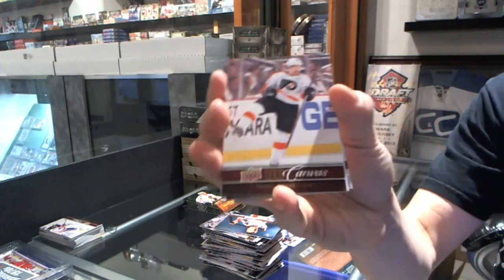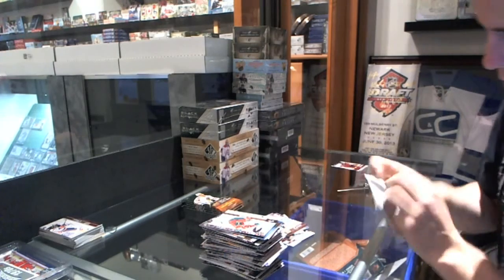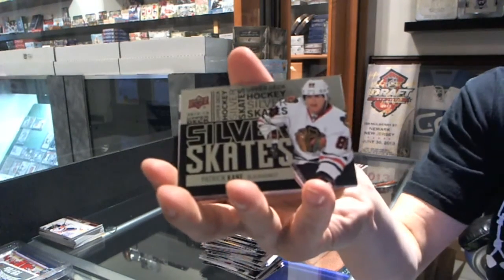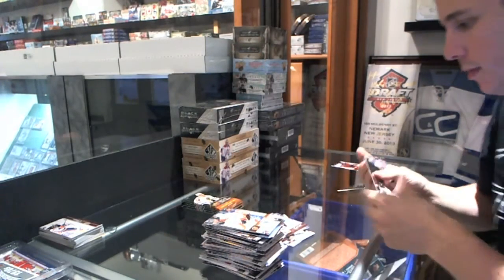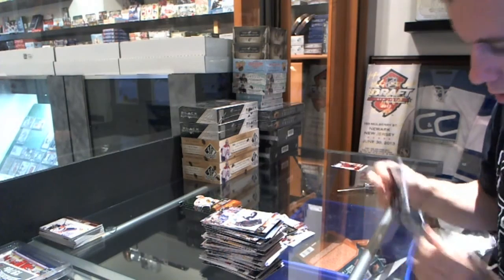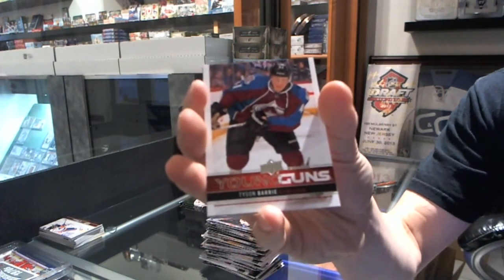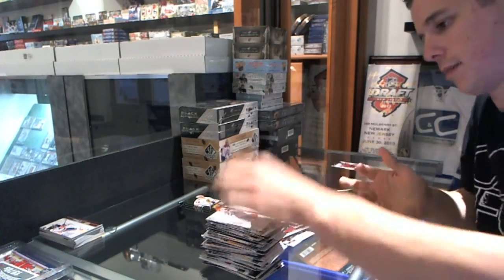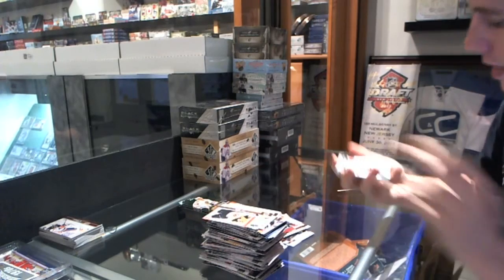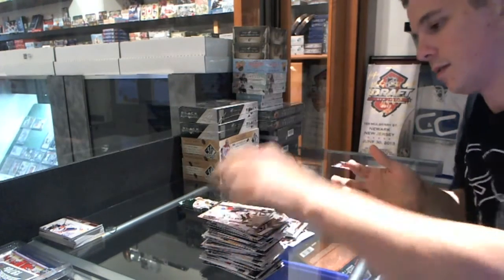Canvas for the Philadelphia Flyers, Danny Briere. Silver Skates for the Chicago Blackhawks, Patrick Kane. Young Guns for the Colorado Avalanche, Tyson Barrie. Upper Deck game jersey for the LA Kings, Mike Richards.